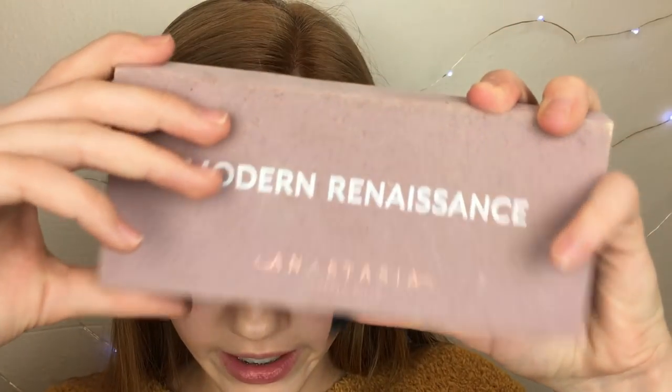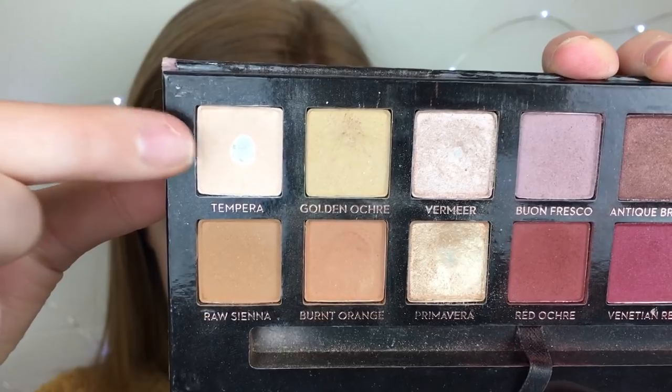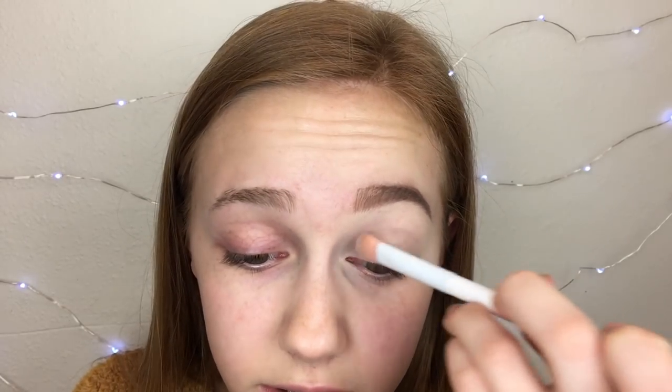But anyways, I'm gonna set my eyelids with the shade Tempera in the Modern Renaissance. As you can tell, I love this shade. Once I completely use it up, I'm gonna get the Soft Glam palette, I think, because I've been really wanting the Soft Glam palette because literally, like, it's so pretty. And Tempera is in the Soft Glam.